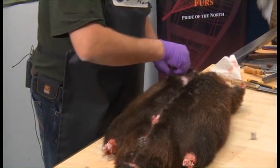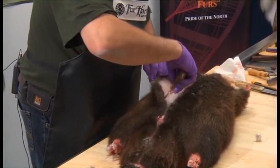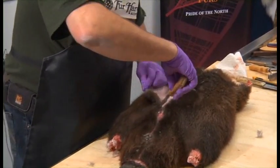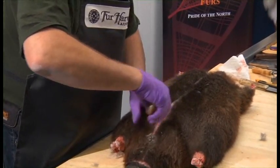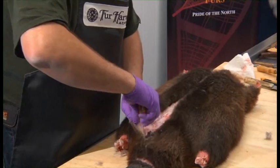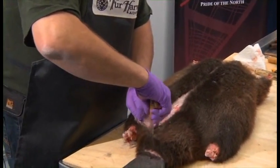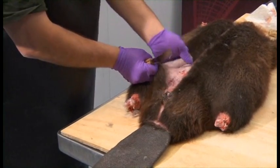So as I'm skinning this, I'm not worried too much about if I'm leaving lots of fat on or muscle. It doesn't really matter, because the more that's on there, the better actually for taking it off when I'm going to be fleshing it. But if I was clean skinning, this is how you would do it.